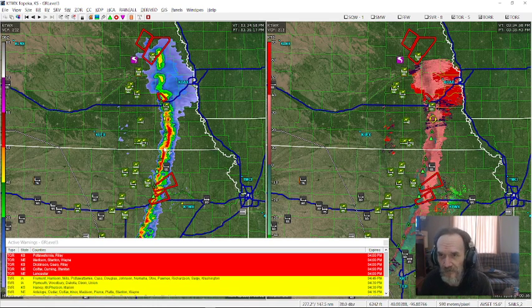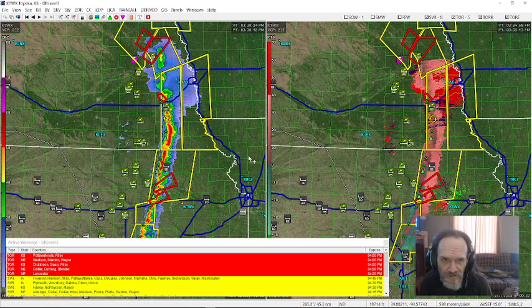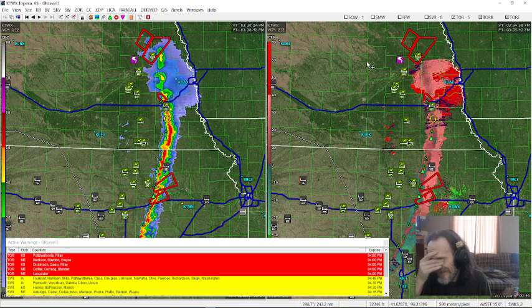I've got thunderstorm boxes turned off. There's your thunderstorm boxes. I turn them off because it declutters the map. And I got the chase network turned off as well, where there'd be a bunch of green and yellow dots on the map.